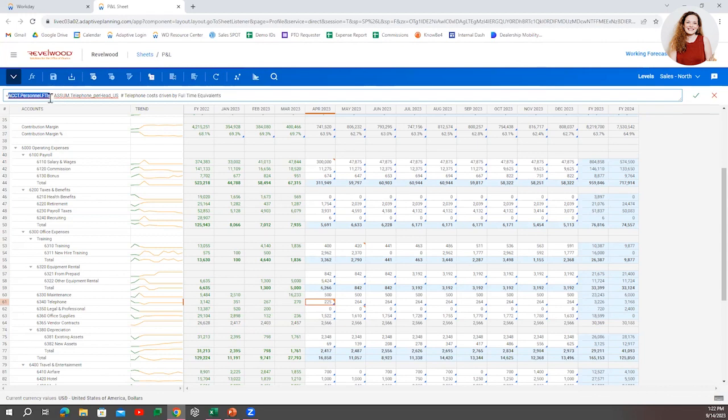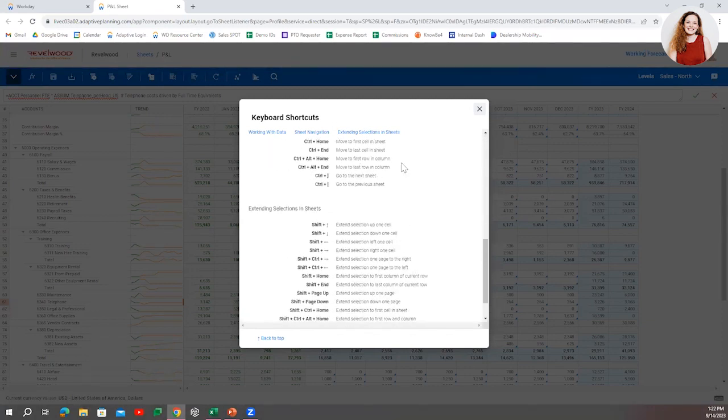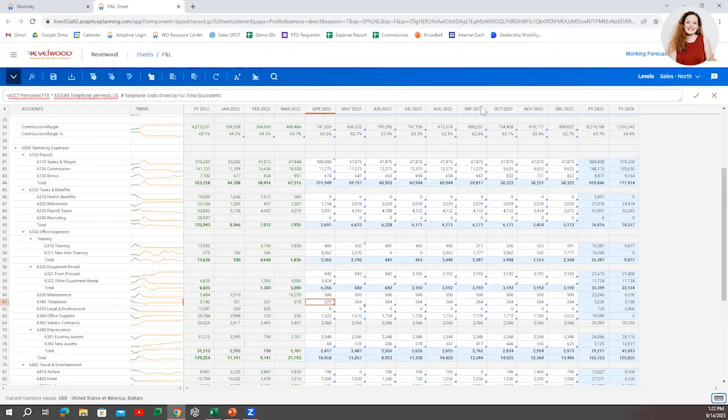So nice way to just be able to look at a formula and figure out what's actually happening in it. And of course, if you want to do something more complex, your if statements and all that, there's a nice little point and click formula assistant that'll help you write that type of formula. Although again, pretty similar to how you would write it in Excel. And speaking of Excel, we keep a lot of the same shortcuts for you as well to make this a little bit easier to navigate for anyone who's used to the Excel interface.